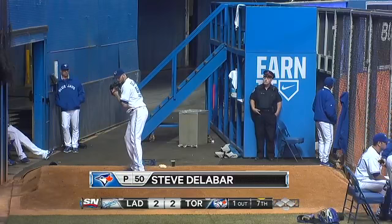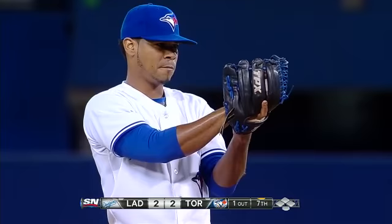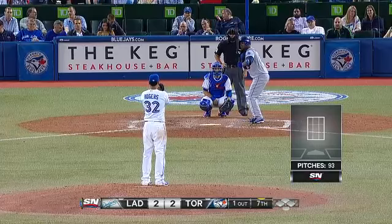Steve Delabar did not pitch in the game last night. Four relievers worked behind Todd Redmond, the starter. Delabar was charged with four runs on three hits on Monday night, his first appearance after the All-Star break. 93 pitches for Esmil Rogers, and the Blue Jays have been fairly consistent with their approach of not allowing starters to go much over 100 pitches.